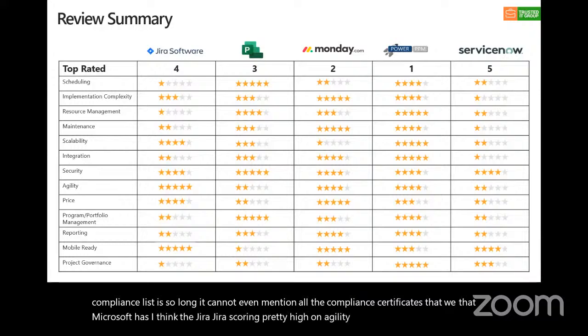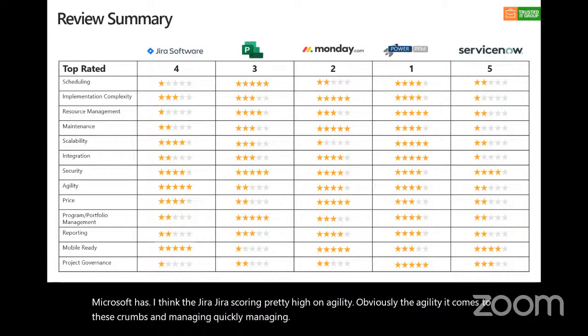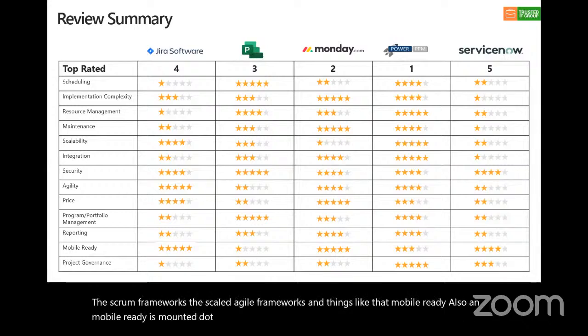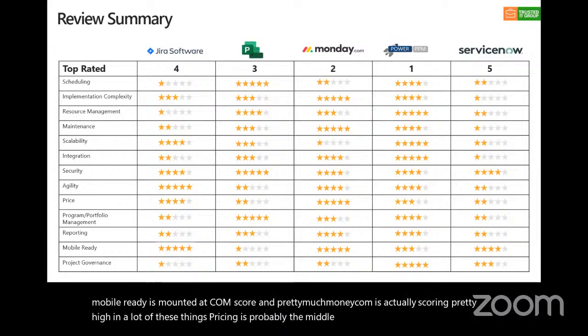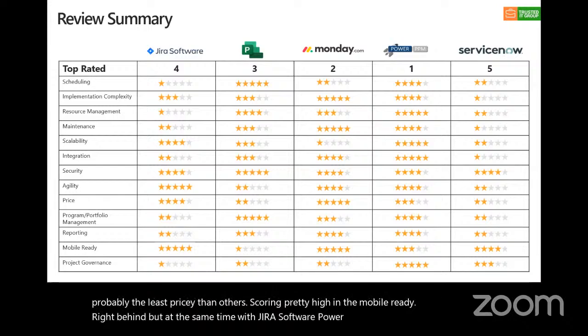I think Jira is scoring pretty high on agility. Obviously, agility comes down to scrums and quickly managing the Scrum frameworks, the scaled agile frameworks and things like that. Mobile ready also: Monday.com is actually scoring pretty high on a lot of these things. Pricing is probably the least pricey with Monday.com, that's what I found. It's scoring pretty high on mobile ready, right at the same level as Jira Software. Power PPM is kind of close, but it's 3 stars versus 5 stars. That's my opinion.